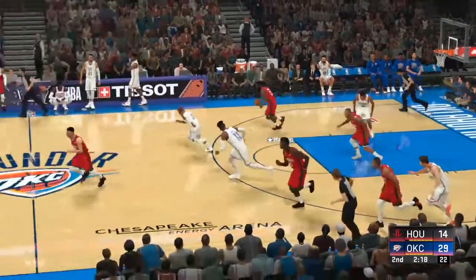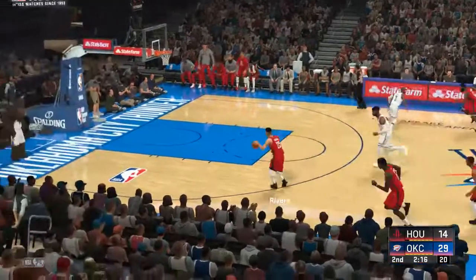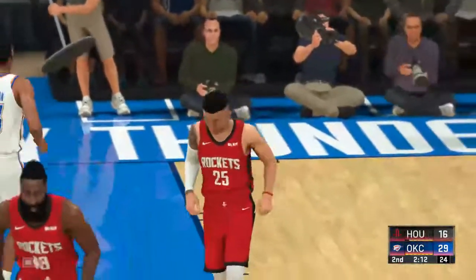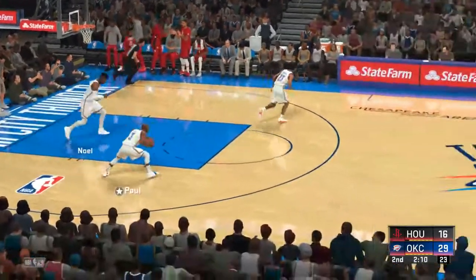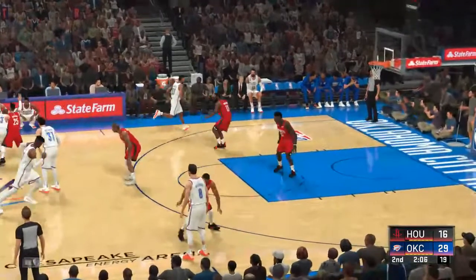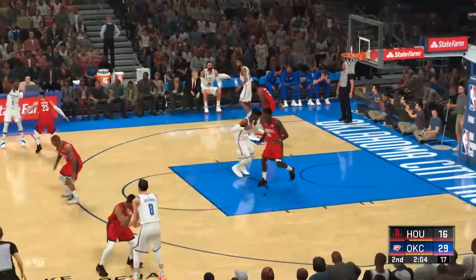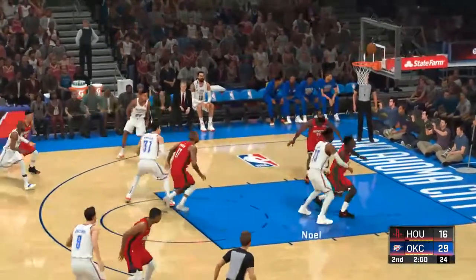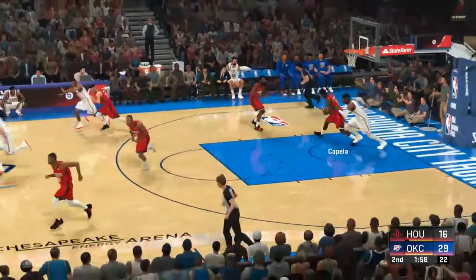Paul kicks to Muscala. To the inside. It's rebounded by Houston. Capella's got 4 rebounds in this game. And here's Harden for 3. Here's Tucker. And the call on the shot that sends him to the line. Yeah, way to play in attack mode and get to the line.